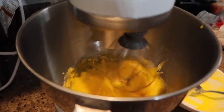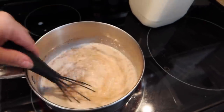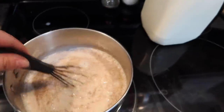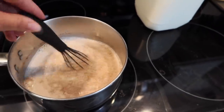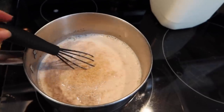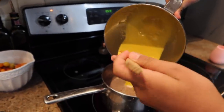Here, whipping up that sugar and eggs. We're just supposed to make this milk and cinnamon warm, and it's definitely getting warm. And then you can go bring the egg and sugar over here. We're gonna mix the egg and sugar mixture into here and keep cooking and warming it and stirring it for 5 to 10 minutes until it gets thick.